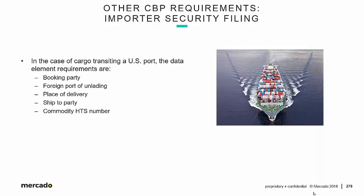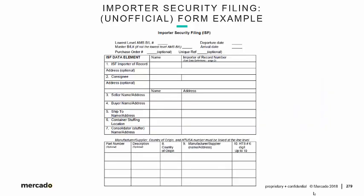All containers have to be accounted for in the maritime supply chain, whether they're being cleared and unloaded at a U.S. port, freight remaining on board, IE containers, T&E containers, they can all contain bad stuff. And they're all, at the very least, going to be at a U.S. port, if not transiting the United States. That's why 10 plus 5 is there. Last slide in this section.